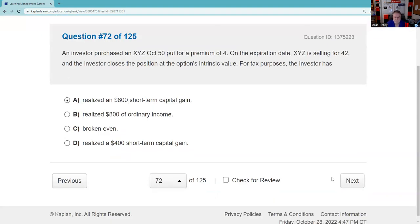An investor purchased a 50 put for a premium of 4. On expiration, the stock is selling for 42. So that's good news, right? I have a choice to sell the stock at 50. The stock is 42, and I paid 4. So everything's going according to plan here, right? I got to be right about three things. Direction, I'm right on direction, down. I got to be right about how far down, at least 4 points to cover my out-of-pocket cost. I'm right about that. And I got to be right about timing. So far, looking pretty good.